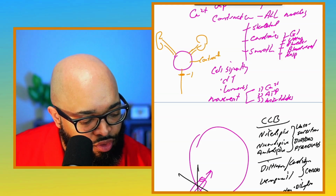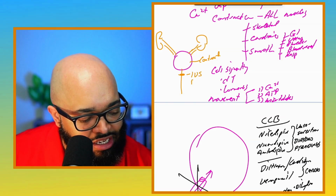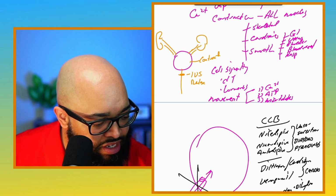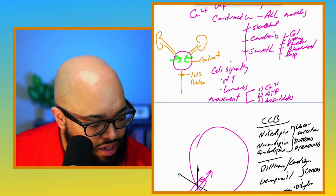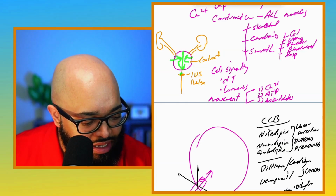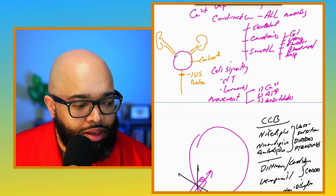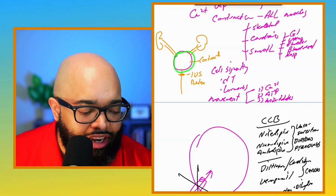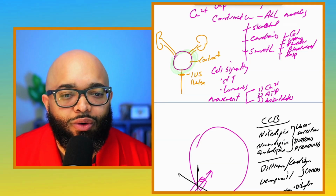the internal urethral sphincter has to relax. When this thing squeezes and we push urine out, this guy right here has to relax and then the urine comes out. But what if I give him a calcium channel blocker and I cannot contract this bad boy? What's going to happen?